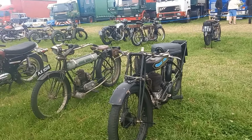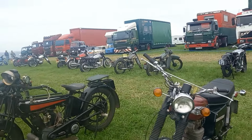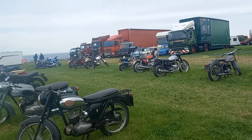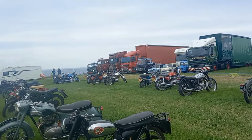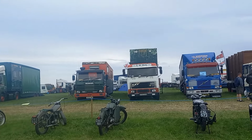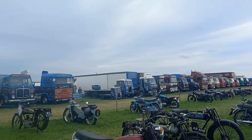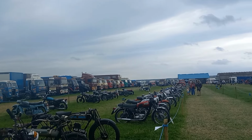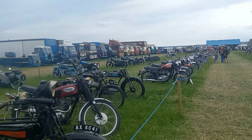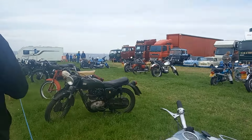We're just having a look around the classic bikes. Small ones. Triumphs. Bantams. Quite a few Bantams here. A D1 Bantam by the looks of it, another one. Velocette. Quite a few in that row. Triumph.